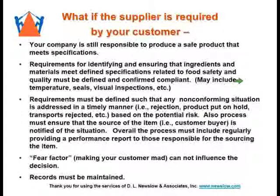the item. Requirements must be defined such that any non-conforming situation is addressed in a timely manner, such as rejecting the product, putting it on hold, transports are rejected, etc., based on the potential risk. Also, the process must ensure that the source of the item, the customer buyer, for example, is notified of the situation. Overall, the process must include regularly providing a performance report to those responsible for sourcing the item.